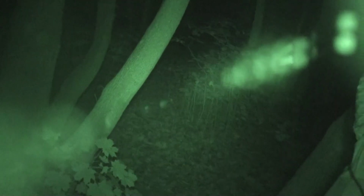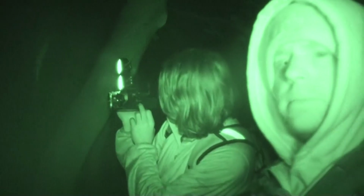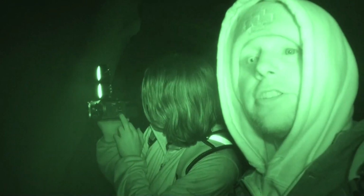My battery just died. What the fuck? My battery's dead. Your battery's dead? Holy shit, dude. I literally just changed mine, not even 10 minutes ago. You heard me, I was talking about it. Yeah. Holy shit, I hope this is a good one. That I can't tell you. Literally, we were having massive battery drainage in this woods.